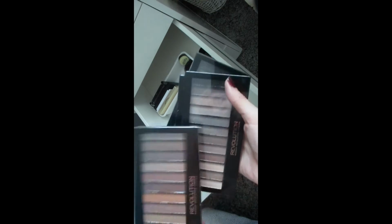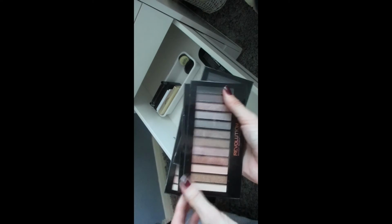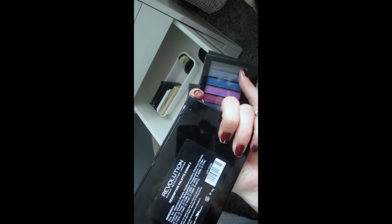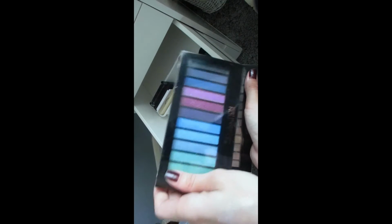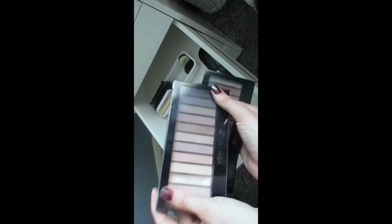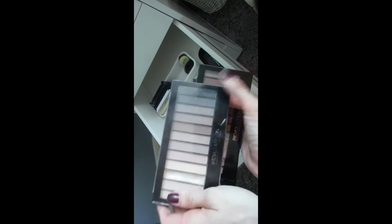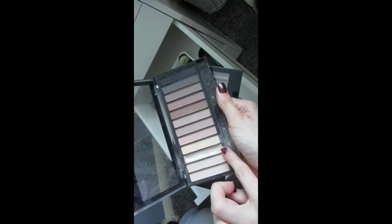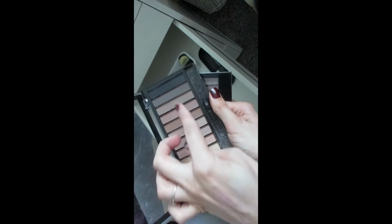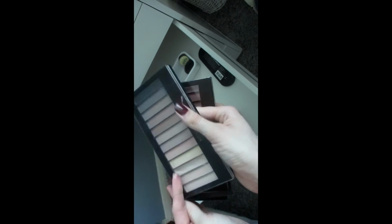I have the Revolution Makeup Redemption Palette Essential Shimmers, the Revolution Makeup Redemption Palette Iconic 2, the Makeup Revolution Mermaids versus Unicorns, and then this one is just the Makeup Redemption Palette Iconic Elements. And as you can see, I've only used this shade and not the rest, because the rest are very bold nudie colours, and that's just not for me.